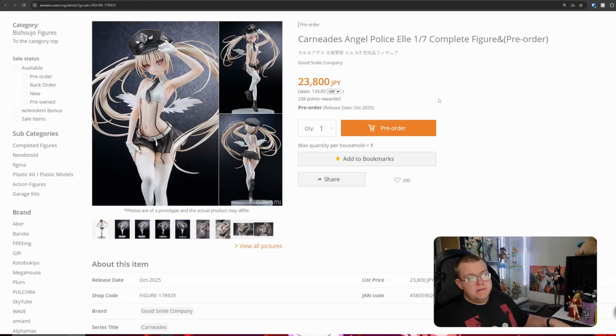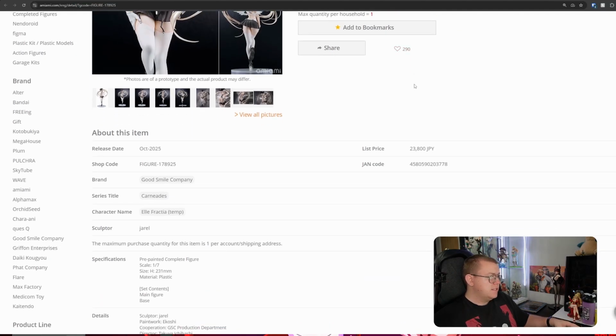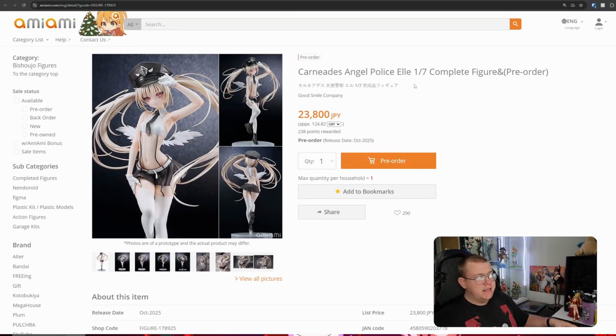Looks fine. Price is probably about right. Yeah, it looks fine. I'm not aware of the series this is from, the Canadis series, so I can't say how good she is. But in terms of the actual figure, she looks pretty good.